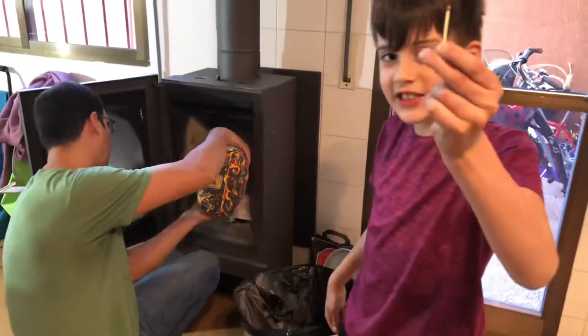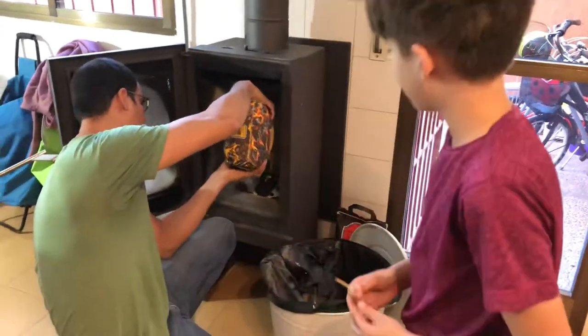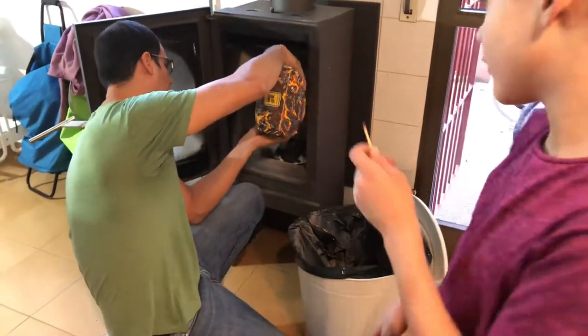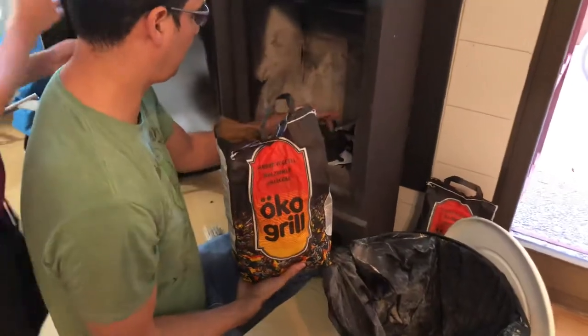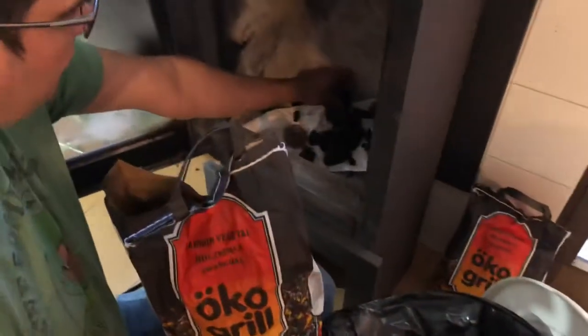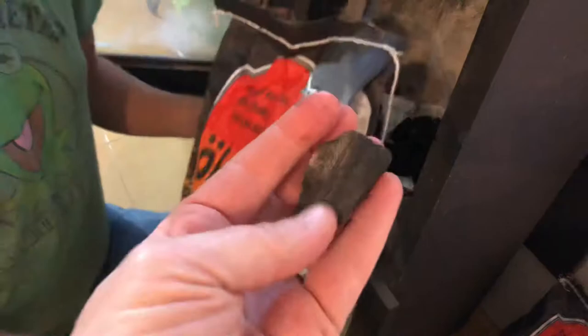Match. And I'm starting the fire. At least it wasn't water. This charcoal is not like the U.S. charcoal that is compressed. This is actually from wood that has been burned. Okay, show me. Yeah. That is not symmetrical like the U.S. charcoal is. It looks more like burned wood.